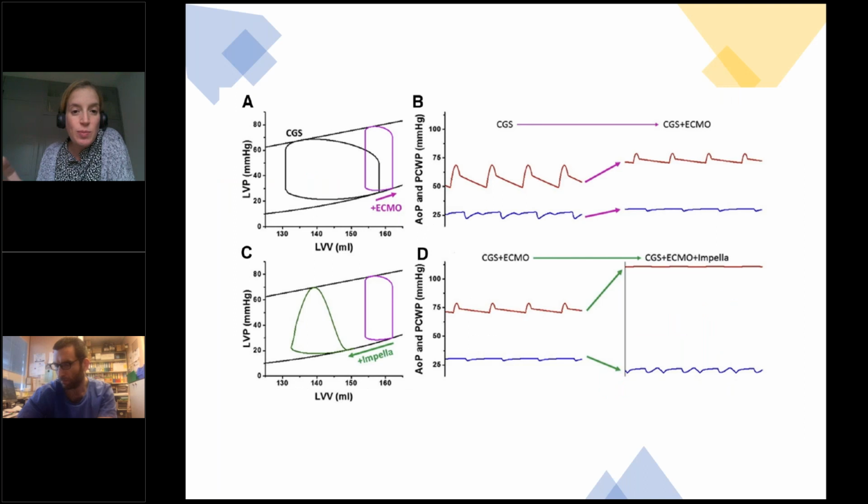This is a representation of PV loops and pressures in the aorta and wedge pressures on how we go from cardiogenic shock to ECMO to ECPella. So figure A is a patient with a normal PV loop in black. Then how that PV loop changes when we go into ECMO. It becomes taller and narrower. When we put the patient on ECMO, there's a sudden increase in the LV afterload because we have this new retrograde continuous flow into the aorta. So the pressure in the aorta will increase, and the wedge pressure will increase because there's an increase in the LV afterload.